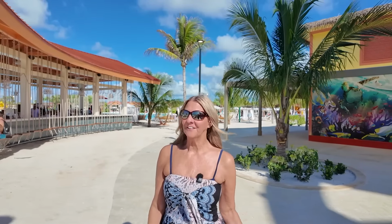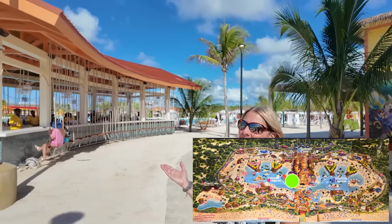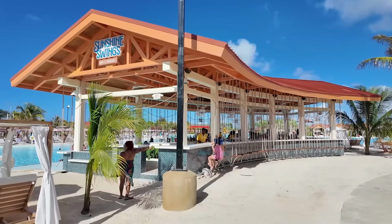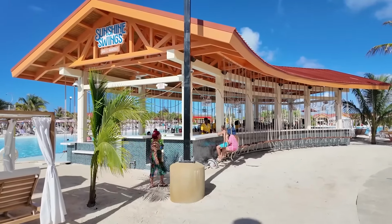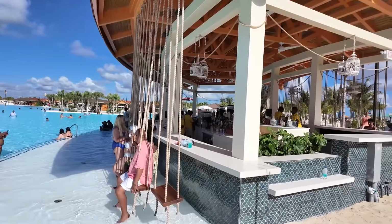And we can't leave Calypso Lagoon without giving you a look at the Sunshine Swings Bar and Hangout. This looks like a really cool area to just hang out on swings and have a drink at the bar. It's a really, really cool concept. There's so many swings here.